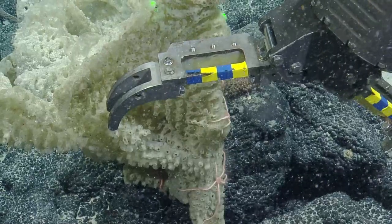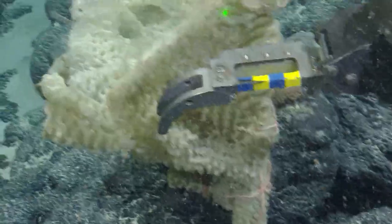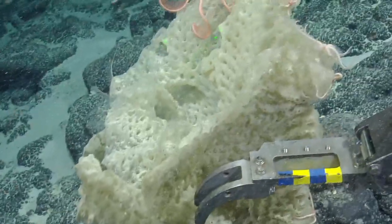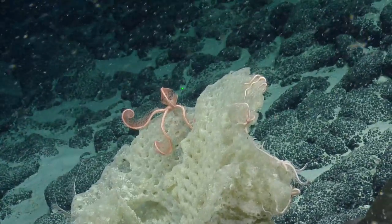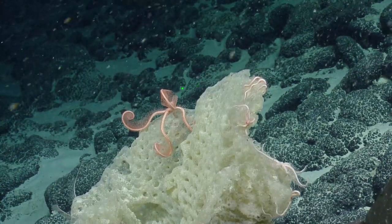So where do you want to snip here, on the lip? Snip on the lip? Yeah. Oops, sorry. Like up there? Yeah, wherever you can get a convenient piece. Yep.